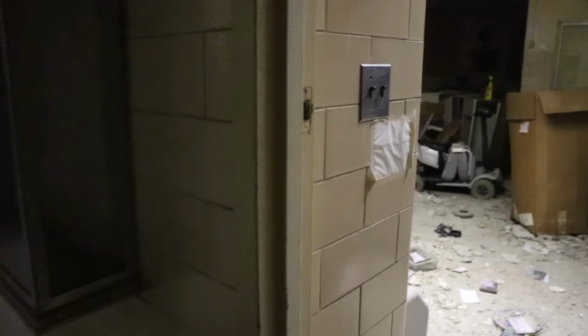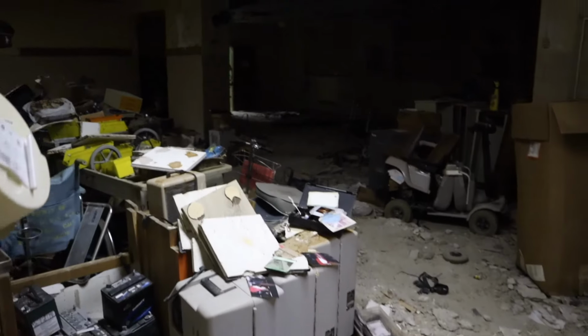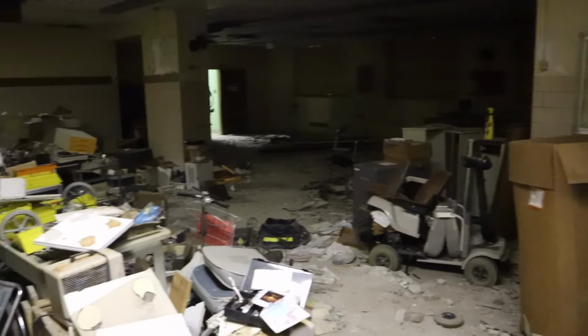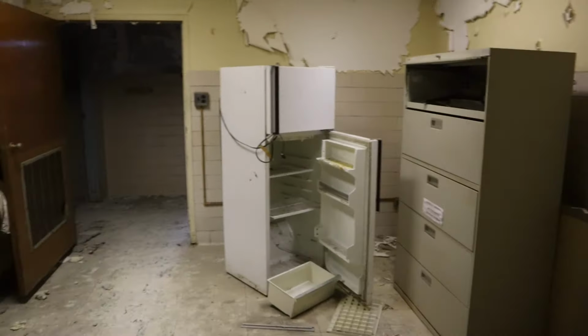Why does it sound strangely quiet? Yeah, this is the weird one. This has all the power in it. I thought it was the old hospital we were in that had power, but no, it was this one. Because I knew one of the hospitals had power. I didn't think it was going to be this one.